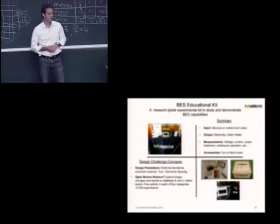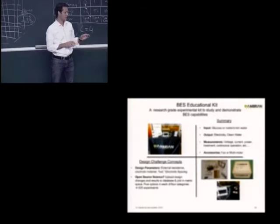I just want to know how much the kits cost. So we're selling them for like $200, but we could probably give you a discount if you want. But we're actually looking to drop the cost. We're going to be changing some of the materials to make it a lot cheaper. So we'll probably get it down below $100.